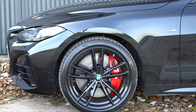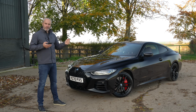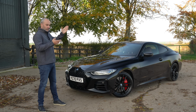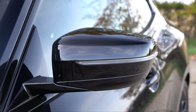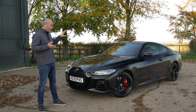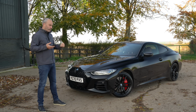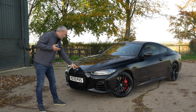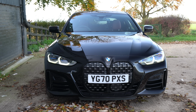So hopefully a bit further down the track, BMW will give us the option of some slightly more attractive wheels, but again, that's just my personal opinion. That package also includes the black mirror caps and individual high gloss shadow line with extended contents. Basically what that means is, with this flagship M440i, it would normally come with some cerium grey canards and bits on the grille, but this car's been completely blacked out.